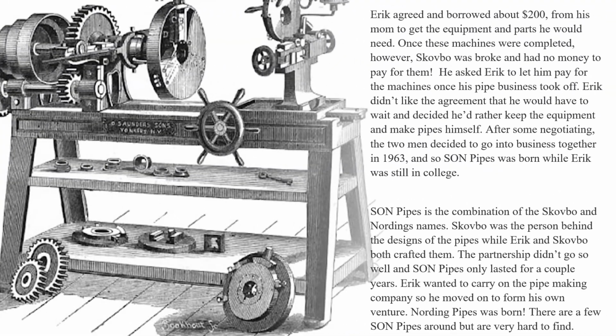Now, Erik agreed, and he borrowed $200, which was a lot of money at that time, from his mom to get the equipment and the parts that he would need to begin this venture. These machines, once they were completed, however, Skovbo was broke and had no money to pay for them. It was a very awkward position that our guy Erik was in.